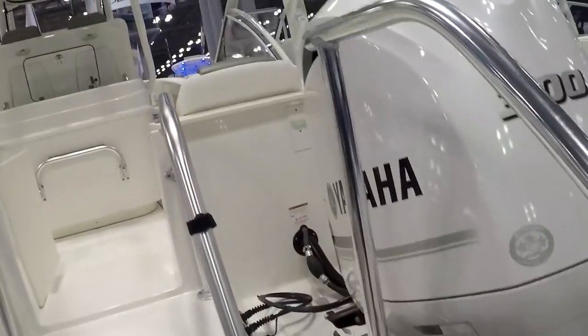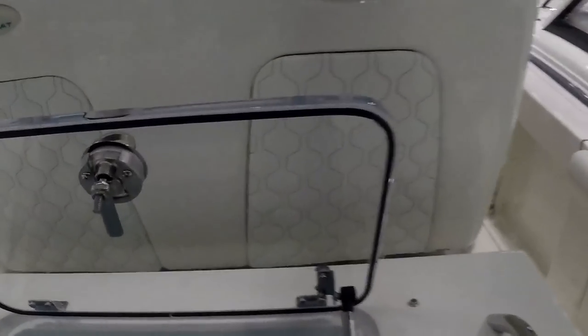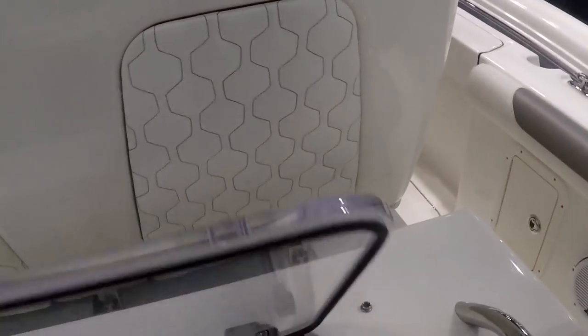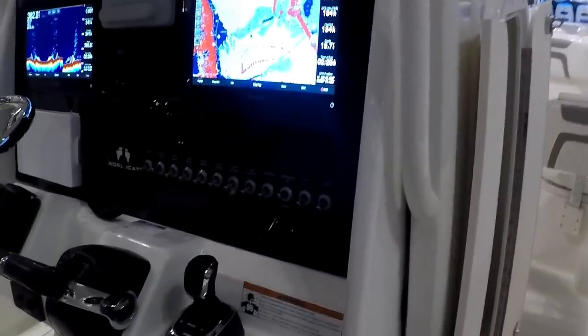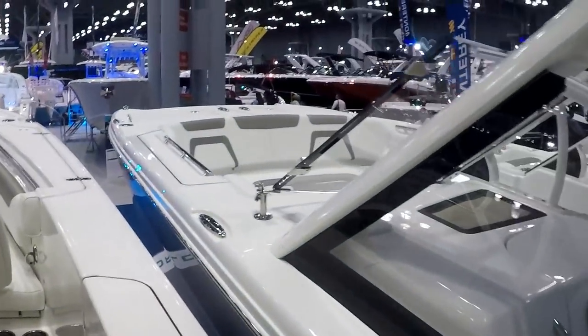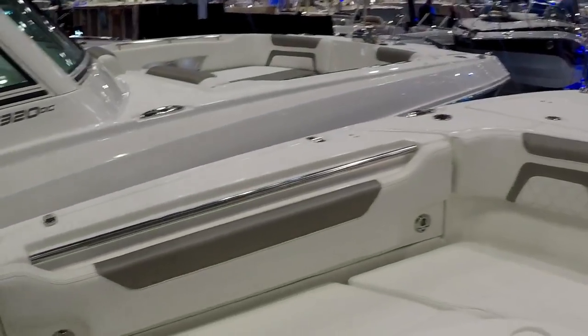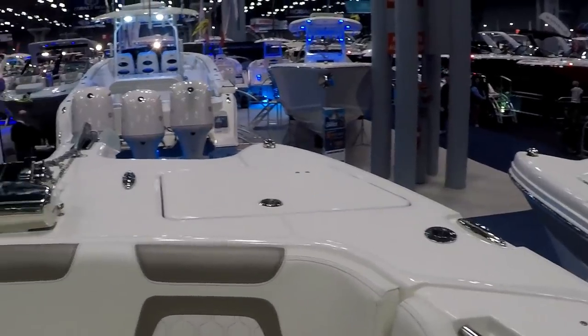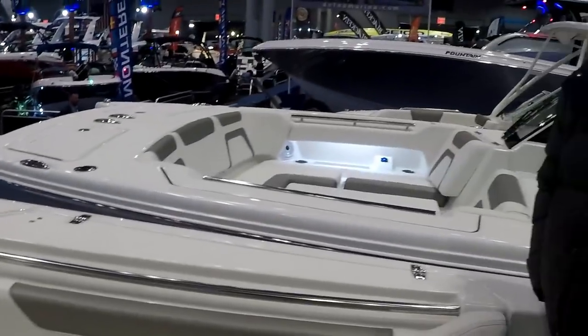295cc. So this is the first cat we're looking at, twin Yamaha 300s. Look at this boarding. Nice size log well, 50 gallons I'd say. Yep, gas assist struts. There's another one with joysticks. And what sets apart cats besides the ride is just how far the beam goes forward. I mean, this boat in the bow is wider than any monohull. Unfortunately, again, not designed for fishing, but a beautiful boat nonetheless.